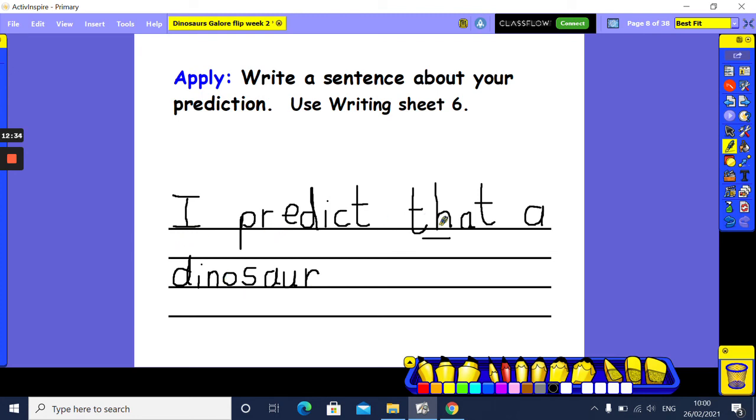I predict that a dinosaur will. 3 fret fingers for will. Pinch your phonemes. W, i, ll. Leave your finger space. W, i, ll. Special friends for ll. Come. Come is a tricky word. It's a word we just have to learn. Come. C-O-M-E. Leave a finger space. C-O-M-E.